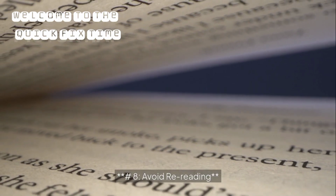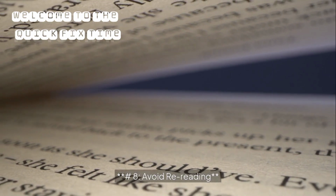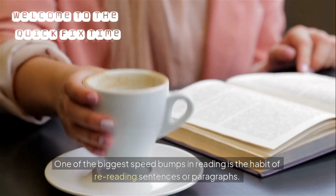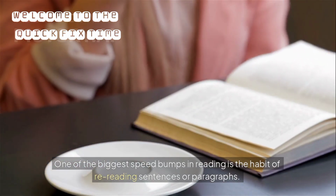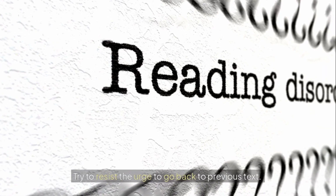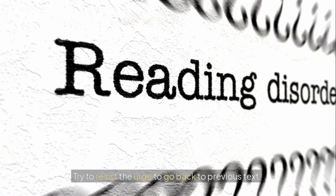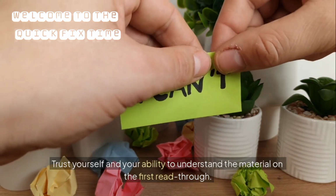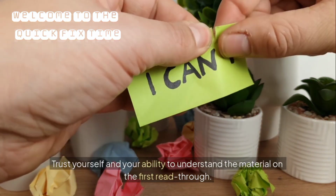Number 8. Avoid rereading. One of the biggest speed bumps in reading is the habit of rereading sentences or paragraphs. Try to resist the urge to go back to previous text. Trust yourself and your ability to understand the material on the first read through.